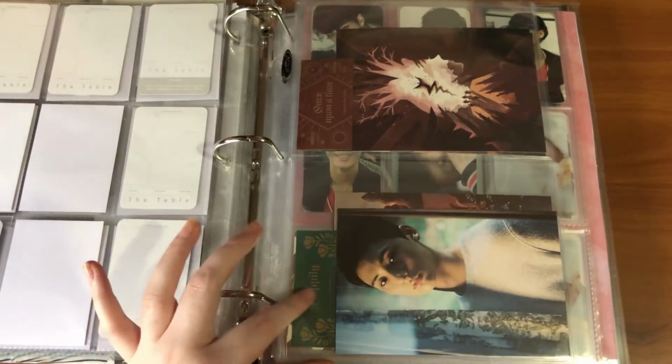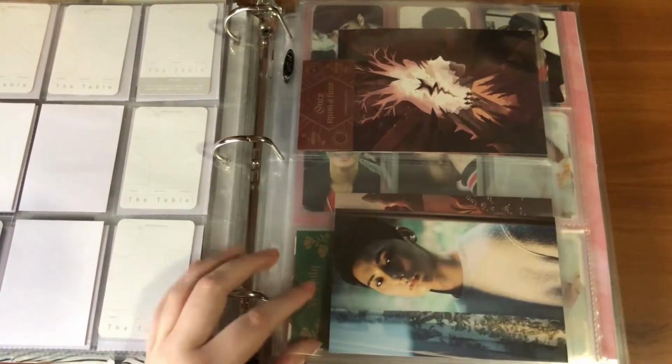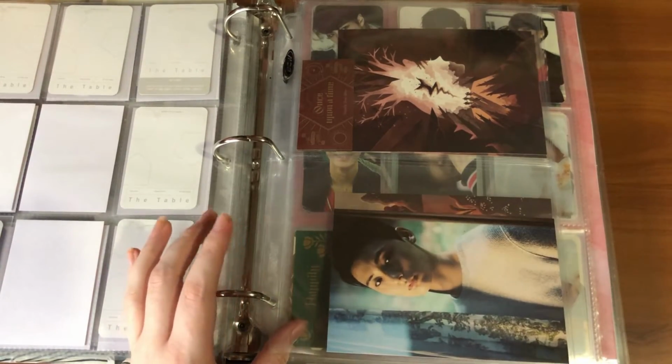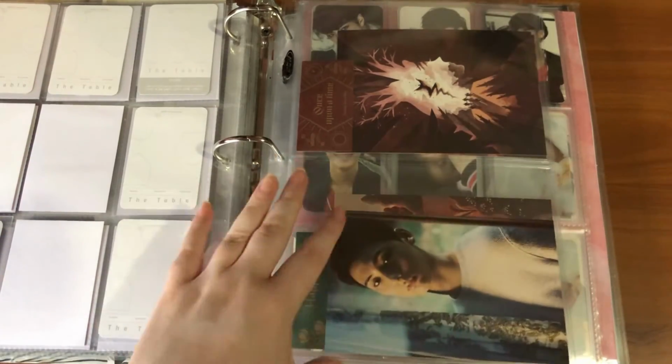Anyways, moving on, this is Rebirth. I have Minhyun's. I pulled his. I do actually have JR's. I just traded for it recently. I haven't put it in here yet, so just imagine it's right here.